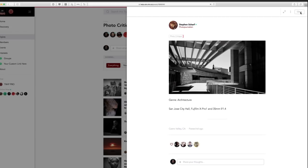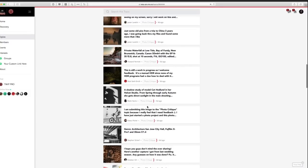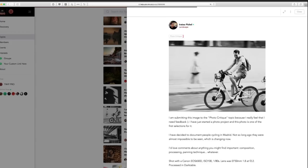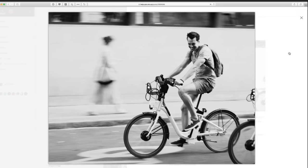So there's Steven's shot. Thank you, Steven. All right, let's move on to the next shot. So many good shots in here. Iraxo's in the house again. Look at this one. He says he's submitting this one because he feels that he needs feedback. He started a photo project, and this is one of the first selections for it. Great image. Panning. That's hard to do, isn't it? It is hard to do.